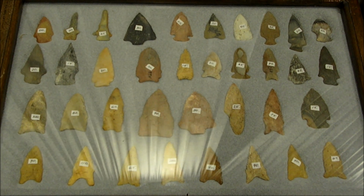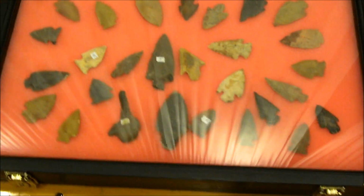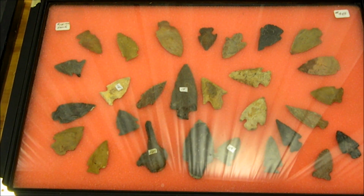I used to dig arrowheads when I was 12 to 18 years old, but then it got too illegal to dig from, so I decided to take up bottle digging.